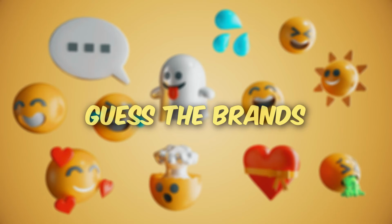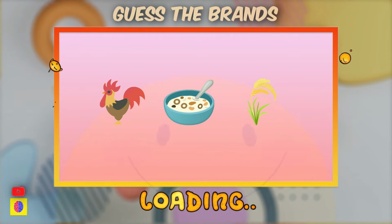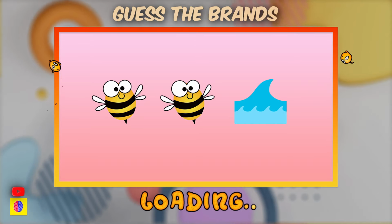Emoji game. We show some emojis and you have to guess, in this case, the famous brands. Are you ready? Let's go! Okay, take these emojis literally. What do you get if you put them together? It's a famous brand.